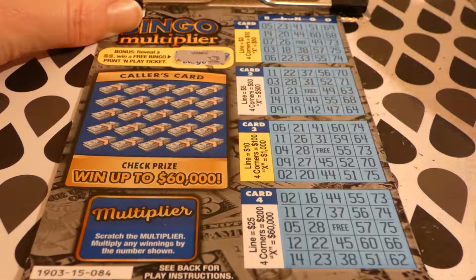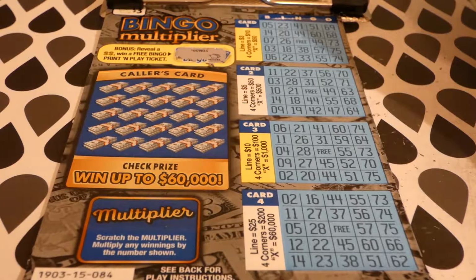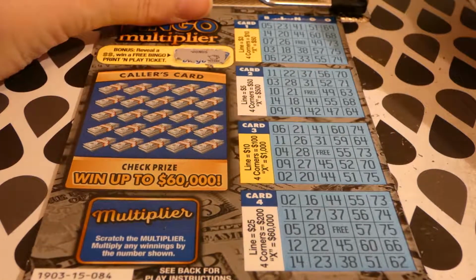And it is that piggy bank? Yeah. It almost looked like a mouse for a minute. I was like, mouse? Okay.